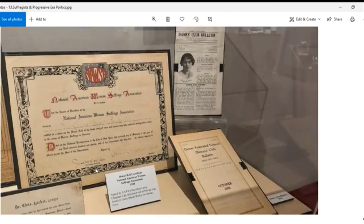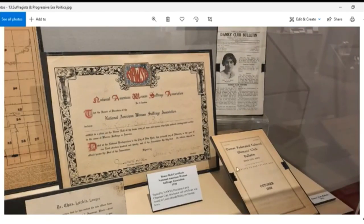And then the other really neat thing we have is a bulletin and a couple of things from the Dames Club of Sioux City. And the Dames Club was the first African American women's club. And it was formed in the fall of 1920. Now, whether that was inspired by the achievement of suffrage or not, I'm not sure of that. But during the World War I period was when the African American population of Sioux City grew fairly substantially. And one of the first things that happened as that community grew was a Black women's club was formed. These are a couple of items related to that.